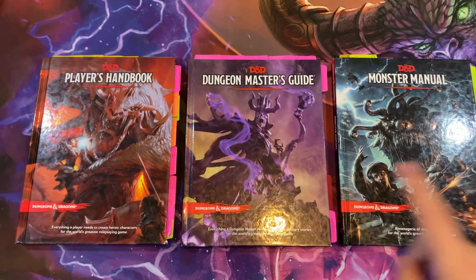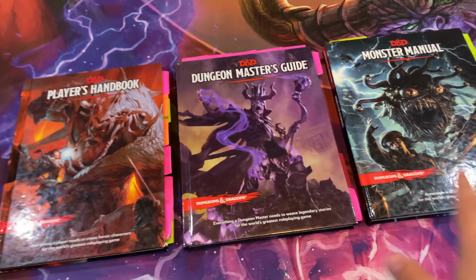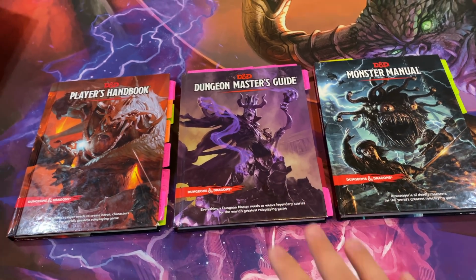All right, enough of the dice. I'm gonna show you all of the books I have now. So if you're just barely getting into D&D, I'm gonna highly recommend these books right here. First, you have the main 3. You have the Player's Handbook, Dungeon Master's Guide, and Monster Manual. These 3 are the most important books that you can get. Again, they're not necessary, but they're really helpful when you're just barely starting doing D&D.